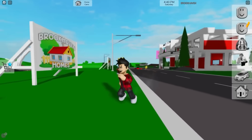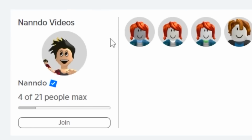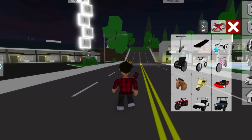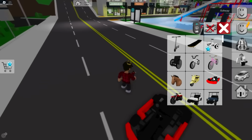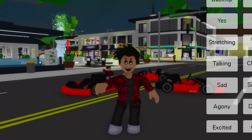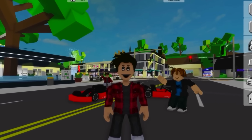Alright then. One thing this guy doesn't know is that if we go into a private Brookhaven server like this one, there we'll have the same option as VIPs. We'll be able to get a lot more cars. He thinks he's cool because he can get 2 vehicles, but if I want, I'm able to get 3. Literally 1 more car than VIPs. Exactly, Nando. Premium is better.